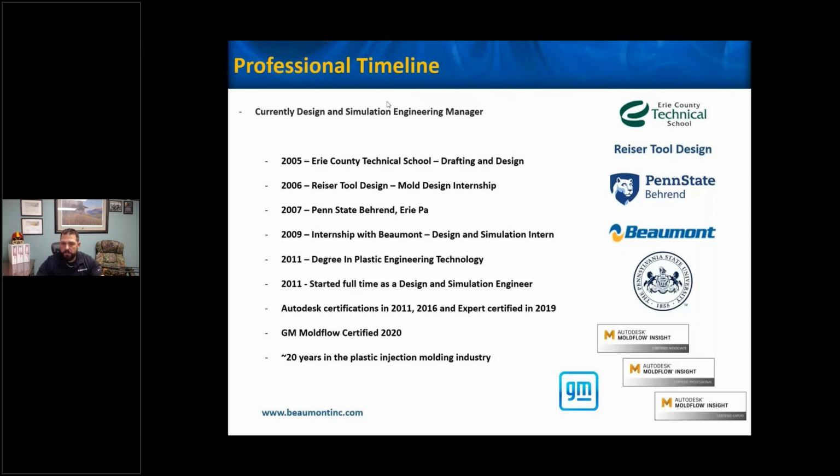Since then, we've been busy. In 2011, I gained my associate's certification in Moldflow, 2016 professional level, and in 2019 my expert certification from Moldflow. In 2020, I gained my certificate as a GM certified Moldflow analyst. So altogether I have about 20 years in the plastics injection molding industry, really with my primary focus on simulation design work, as well as mold design. So that's a little bit about my professional career so far.